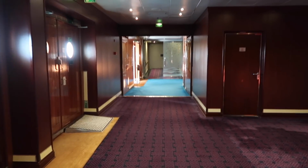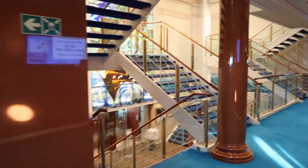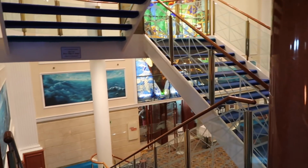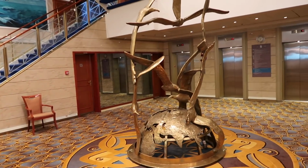Okay, and we're almost on the aft part of the boat. And that's why I like this restaurant right down here, because it's kind of hidden. Look at this sculpture, isn't that pretty?